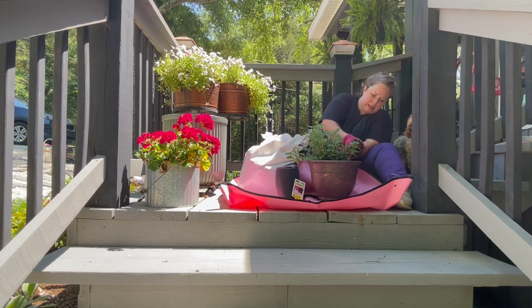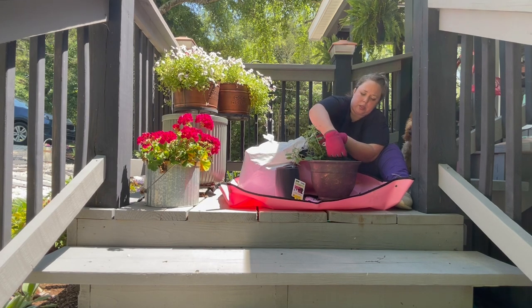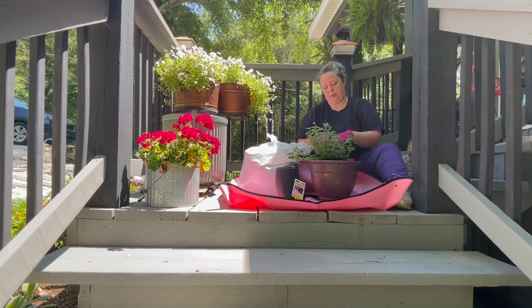My love bug. I think that's just about enough. I'm just bringing the soil up to the top of the pot and making sure to tamp it in. And even though it is on drip, we will water him in. I think that's good. All right.